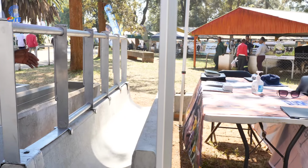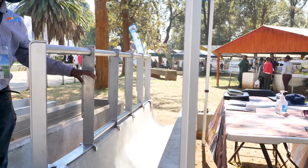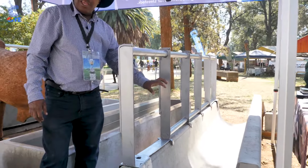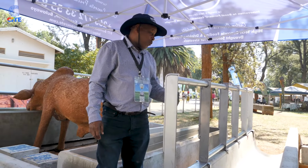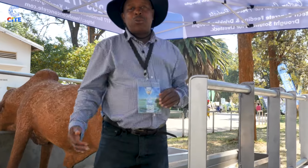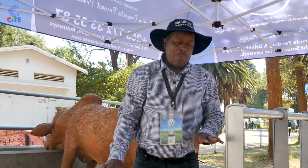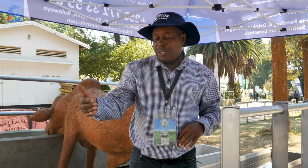Particularly when you are feeding, you want each animal to get the same amount of food. It's easy when it's like that, because it will focus on that particular ration which we have given at a particular time. And of course, the dairy guys always use these ones. We also have one for the dairy, which is known as the flat back. It has a higher back than these ones. These are normal for the rest of the cows, but if you want the feeding one, the dairy one, they tend to have a higher back.